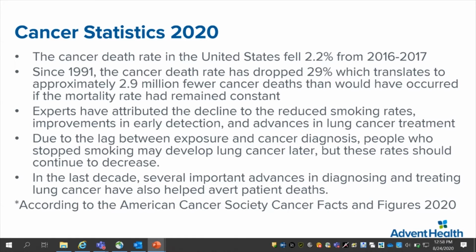Experts have attributed the decline to reducing smoking rates, improvements in early detection, and advances in lung cancer treatment. Due to the lag between exposure and cancer diagnosis, people who stop smoking may develop lung cancer later, but these rates should continue to decrease.